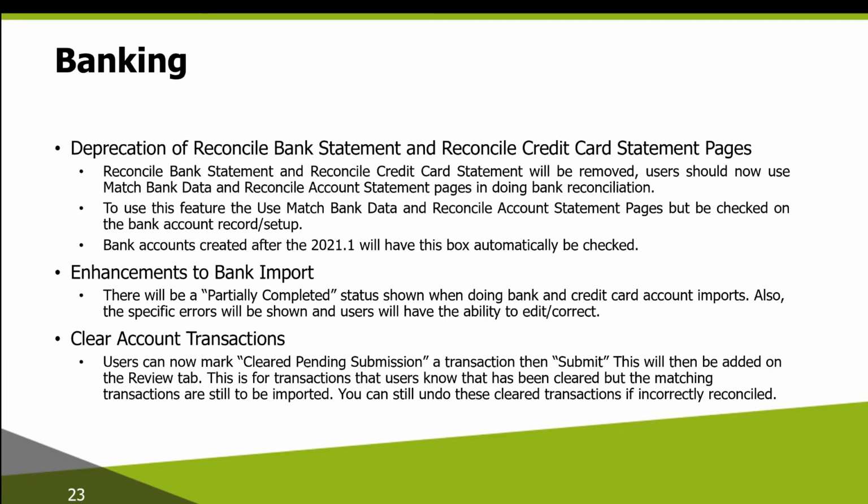This will then be added to the review tab. So this is for transactions that users know have been cleared, but the matching transactions are still to be imported. So you can still undo these cleared transactions if you've accidentally or incorrectly reconciled them.